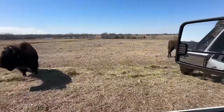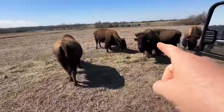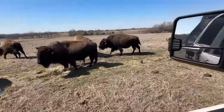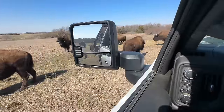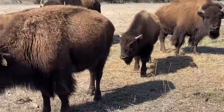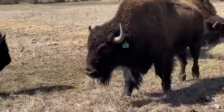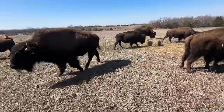Okay, but what about the calves? Let's double check these calves real quick. We've got one little red dog with crazy eyes here. These calves though, I love how some of these calves really turned out. There's one, he just keeps walking away from us. Oh, these two green tags. What's the other number on her? 7 and 6. 76? 71. Look out, Hoss. Who's he pushing around? 351, the calf.